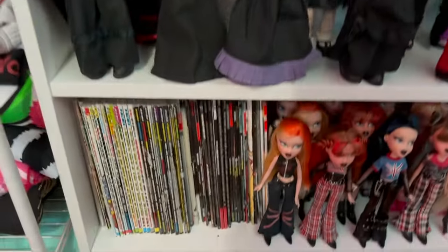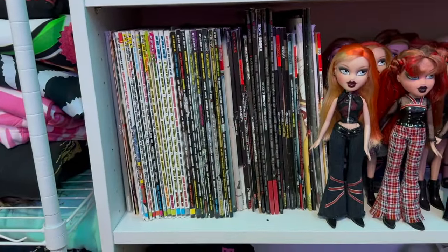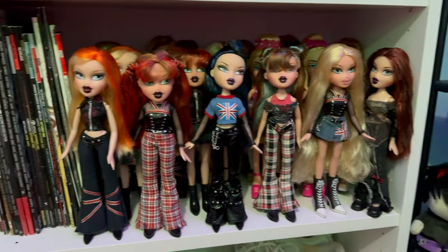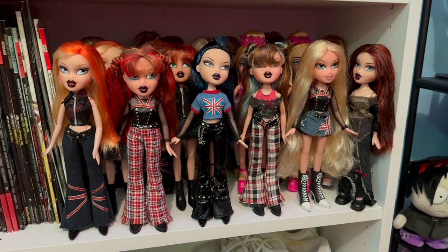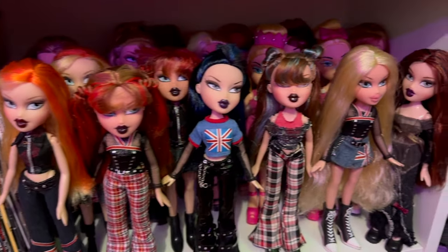And then for the next shelf, I have a bunch of magazines and stuff that I've collected over the years, so they're all stacked here. And then I have some random Bratz dolls. Like I said, there was supposed to be another shelf made for them, so I kind of just stuck them here for now. But as you can see, I have a lot of the Pretty in Punk dolls.